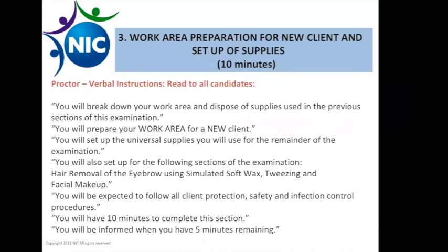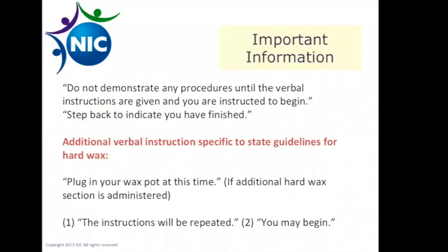You will be expected to follow all client protection, safety, and infection control procedures. You will have 10 minutes to complete this section. You will be informed when you have 5 minutes remaining. Do not demonstrate any procedures until the verbal instructions are given and you are instructed to begin. Step back to indicate you have finished. The instructions are repeated. The candidates are then told, you may begin.